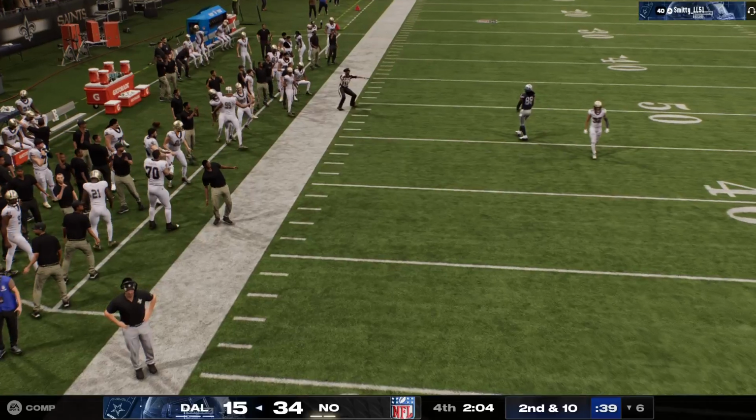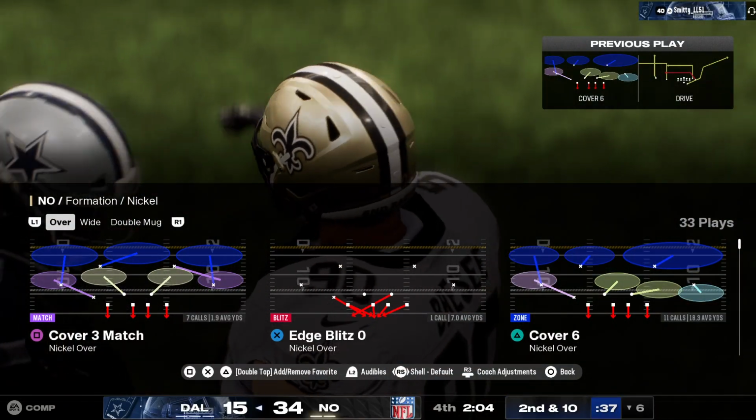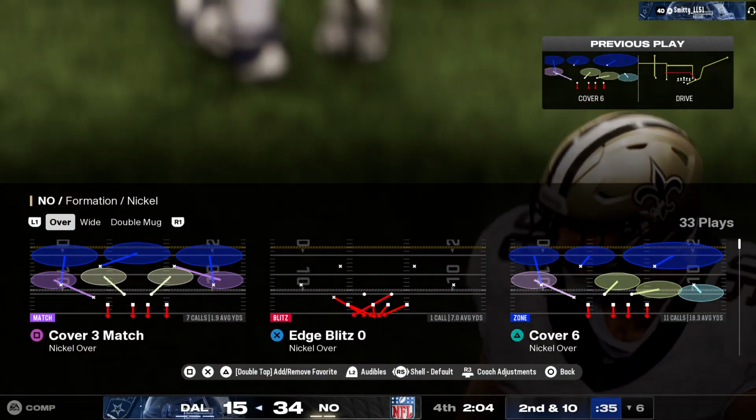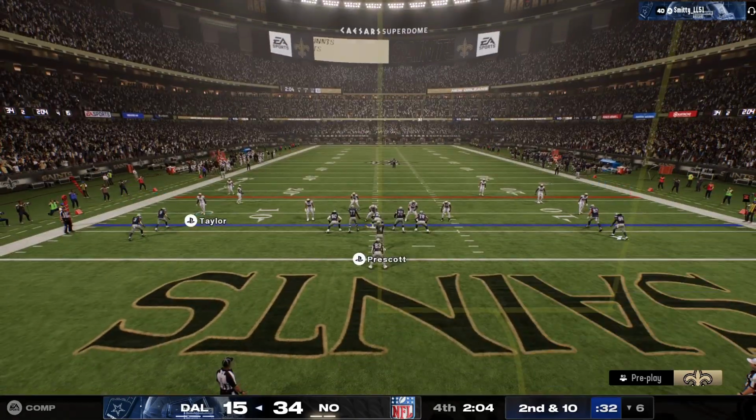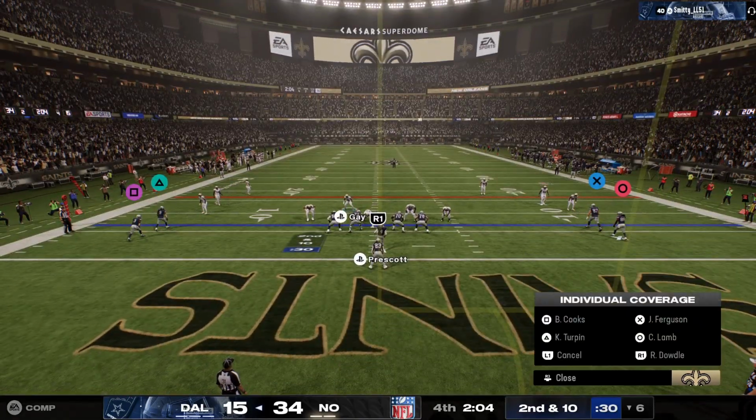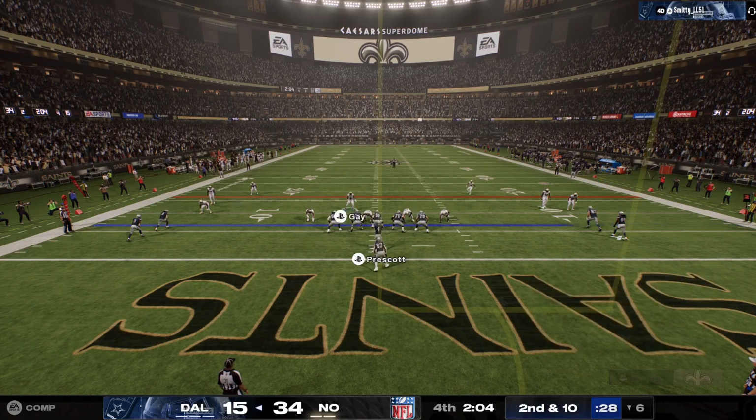And this one is going to be off the mark, too far out in front. That incompletion is not a surprise with the way that this one has gone, and the frustration, the body language is evident everywhere. This team, they've really been put through the ringer in this one.